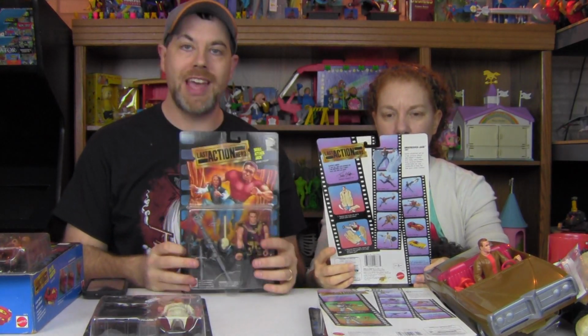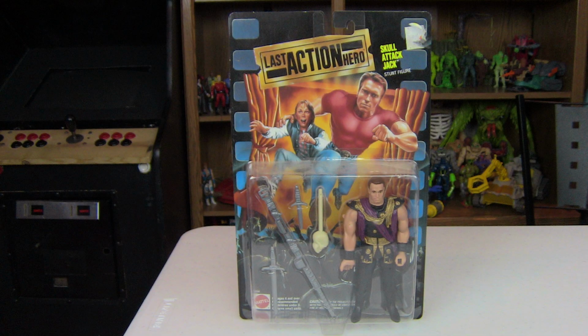We had a Skull Attack Jack. For anyone who'd seen the movie, it opens up when Danny goes to see the movie. It opens up, and it's Arnold. It's Jack Slater as Hamlet, basically, as a modern day Hamlet fighting evil. The movie makes no sense, people. It really doesn't make any sense. It sounds like it doesn't.